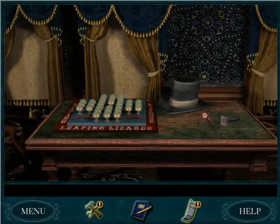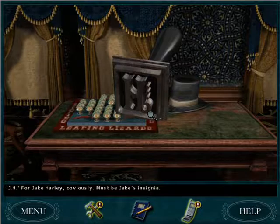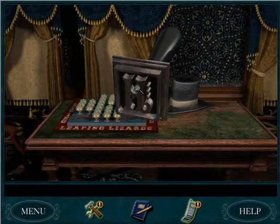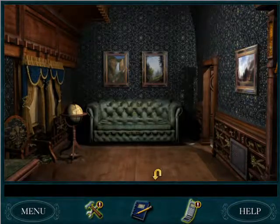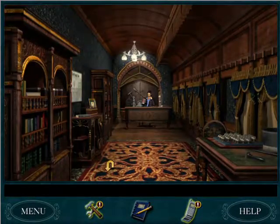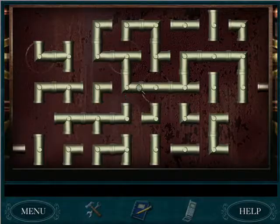What is this? That is a hat. JH. For Jake Hurley, obviously. Must be Jake's insignia. It's a cool insignia. And can we look at his books? No? Ugh, I wish we could look at the books. What's this? Oh, pipes.